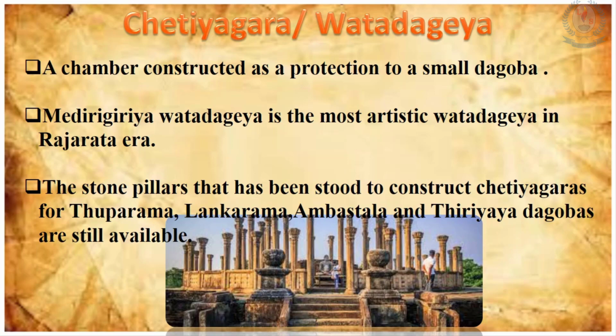And next talk about Chetiyagara, or in Sinhala we call it Watadagaya. This is a chamber constructed for the protection of small Dagobas. The evidences show that Watadagayas had been constructed by standing huge stone pillars around Dagoba and making angular roofs by fixing the wooden rafters onto the top of the stone pillars.